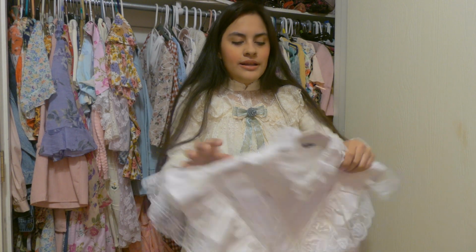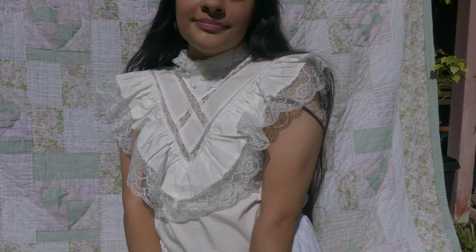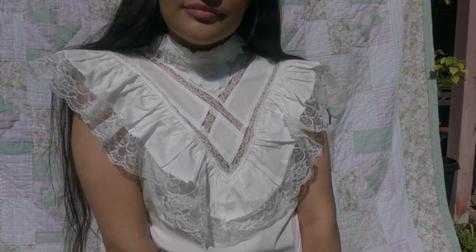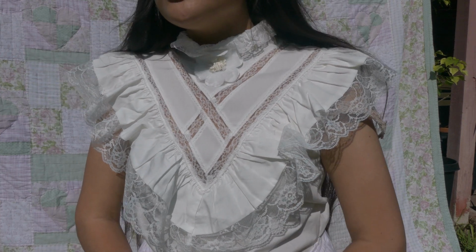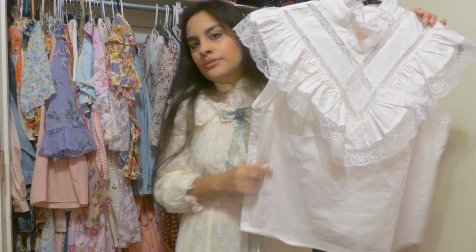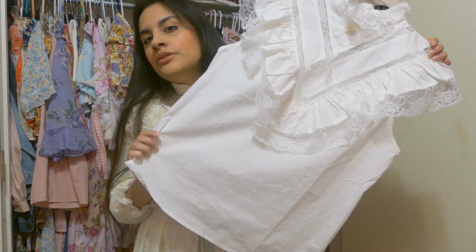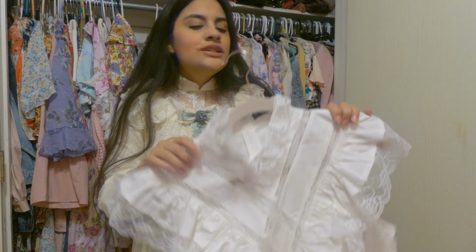I just love that. And it has a zipper at the back because this is meant to fit a little bit more tight on the neck, and it doesn't have any stretch, so it does have a zipper on the back, and I really like that. It's so pretty. I think with something layered underneath, it's going to look so beautiful, so shabby chic.